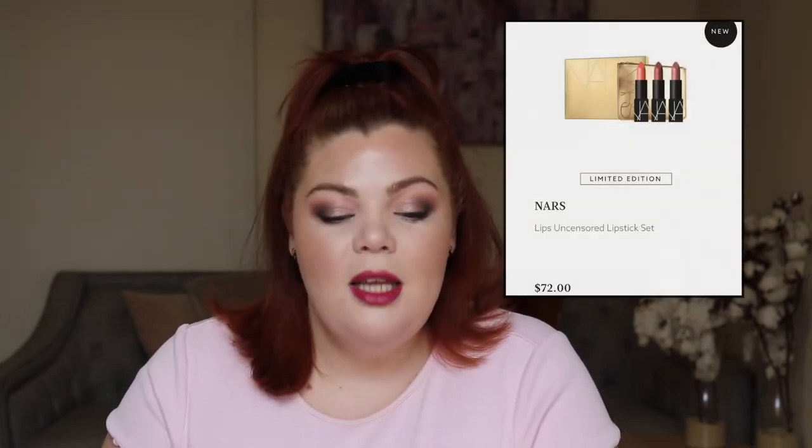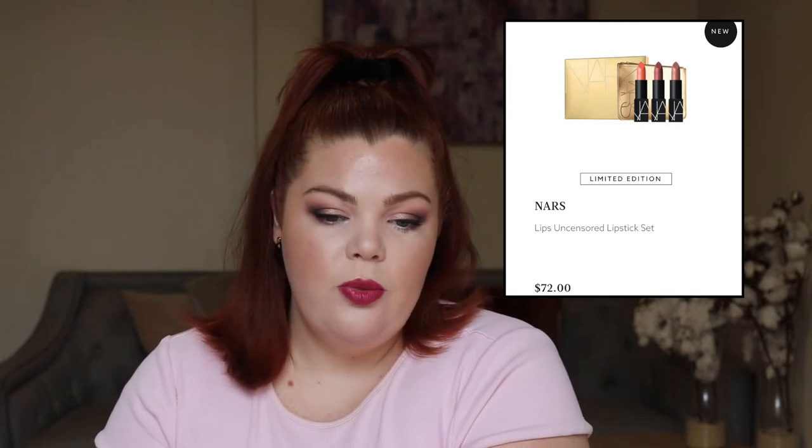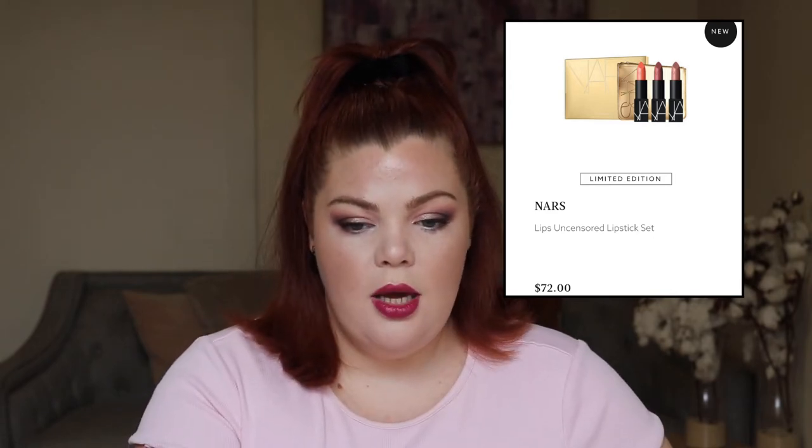And I was like, Nars, what are you doing? Where are your gifts? They were just teasing me. Because here they are. The Lip Uncensored lipstick set for $72 with that cute little gold clutch.